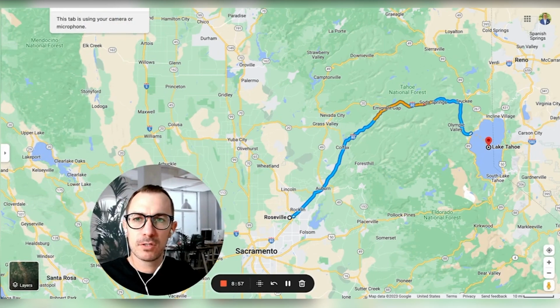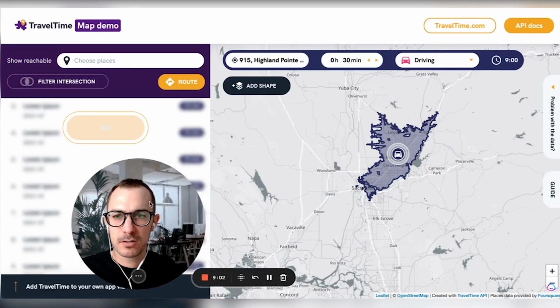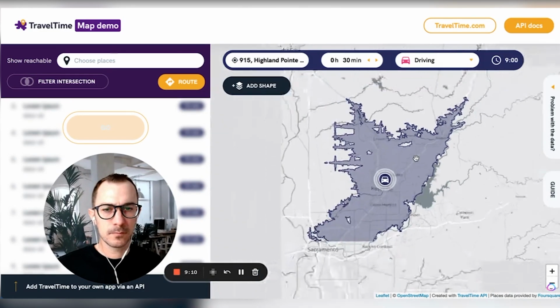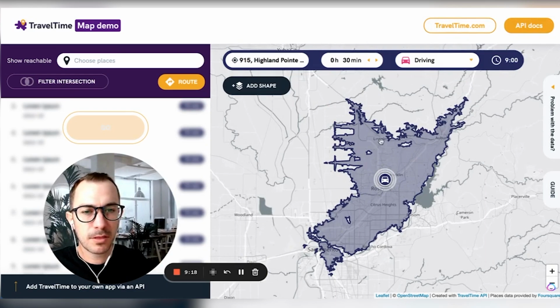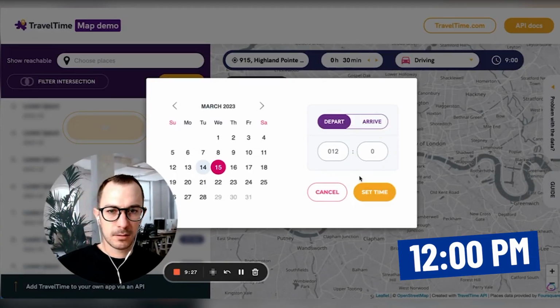We're gonna hop over to this super cool map that I discovered years ago and have been sharing with clients ever since. So here we are. Let's just say that's our office here in Roseville at Highland Point. Let's say you're curious, how far can I get within 30 minutes of a location? So within 30 minutes of Roseville, you can get down to Sacramento at 9 o'clock in the morning.